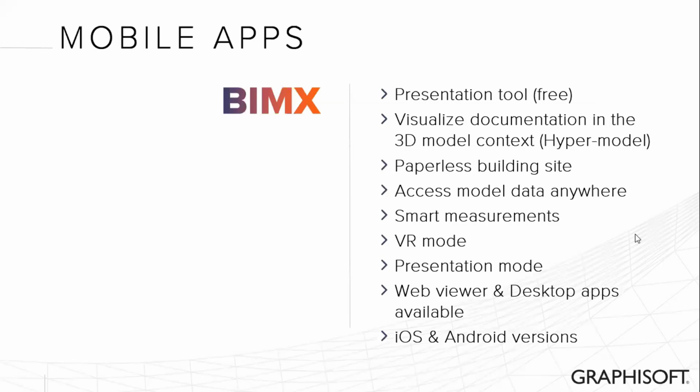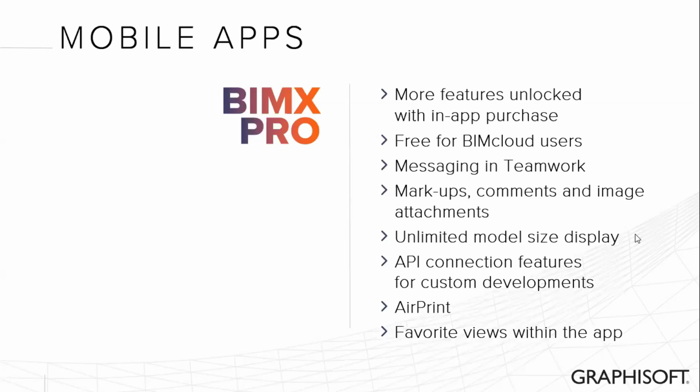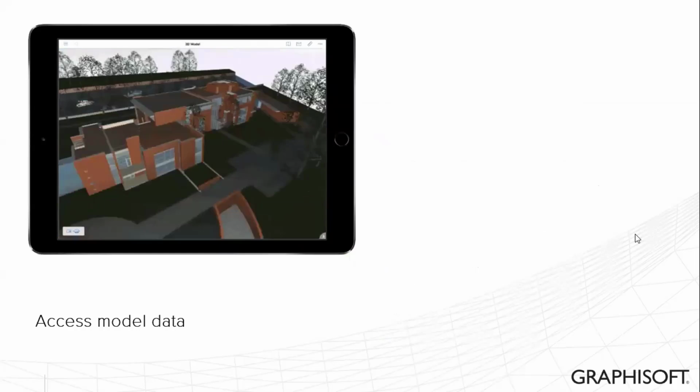But if you just take a look from a collaboration solution perspective, then actually there's a lot more in BIMx. If you have the Bimcloud access, then it means that automatically you get the pro features in BIMx as well. I think the most important ones are messaging and markups, the communications. But I'm pretty sure that anyone can find something that you like from this list. Just to show them in action.